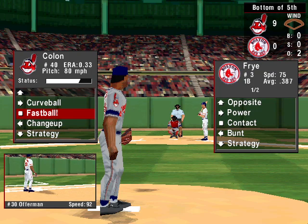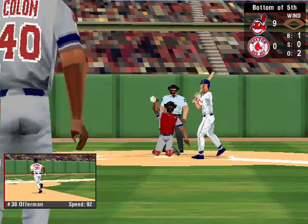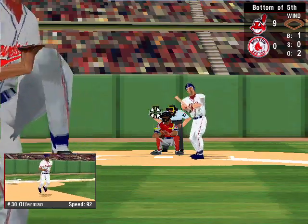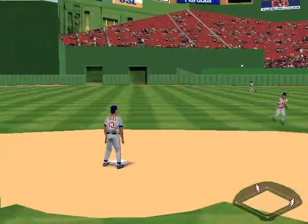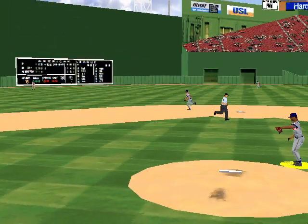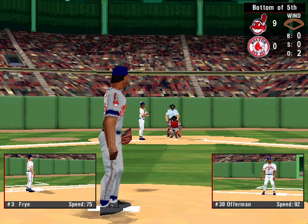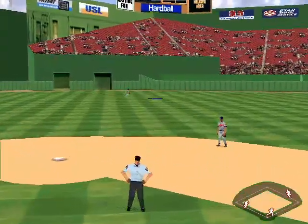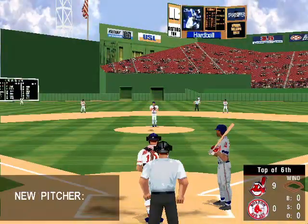Up at bat, Jeff Fry. He's hitting 387. Fastball, ball one. There goes Offerman. Fly to right center. Kenny Lofton snags it. The throw to Fryman. A base hit for Fry. Fly ball to center. There's the third out. Two runners left on base.